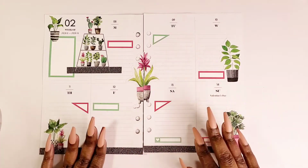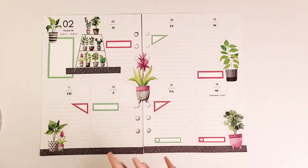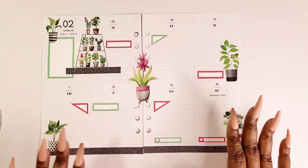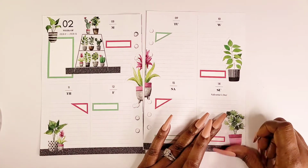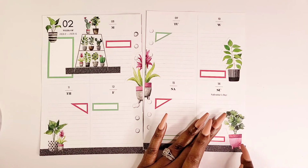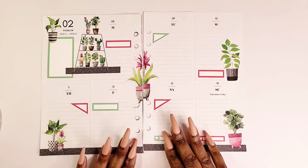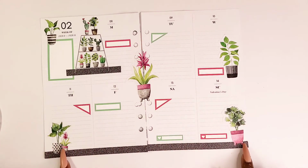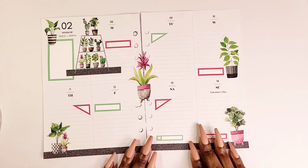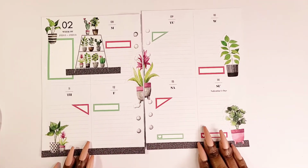All right, you guys, I'm so sorry for the noise. The lawn people are outside, but I am completely done with my spread and I absolutely love it. What I did is I did get an opportunity to cut some of the white space out underneath the plants to give them a more aesthetically pleasing look. I wanted them to look like they were actually sitting on the concrete, and so that's why I went ahead and just cut around it. So that's just a little trick.